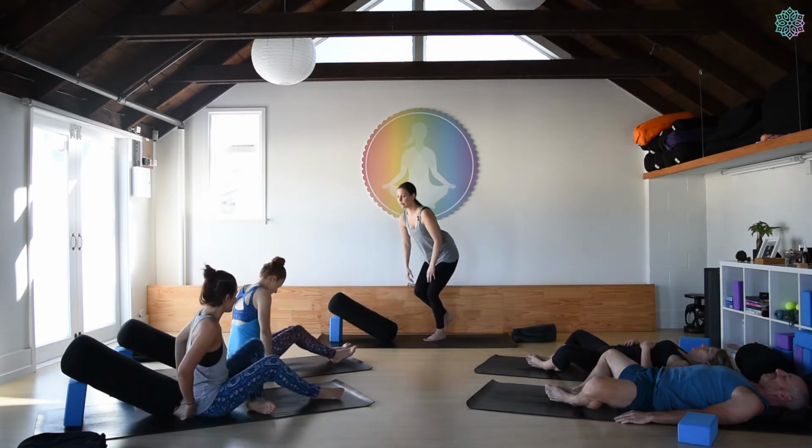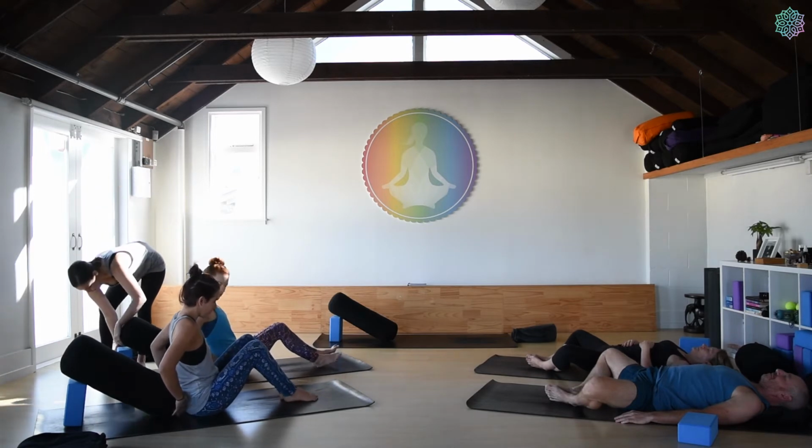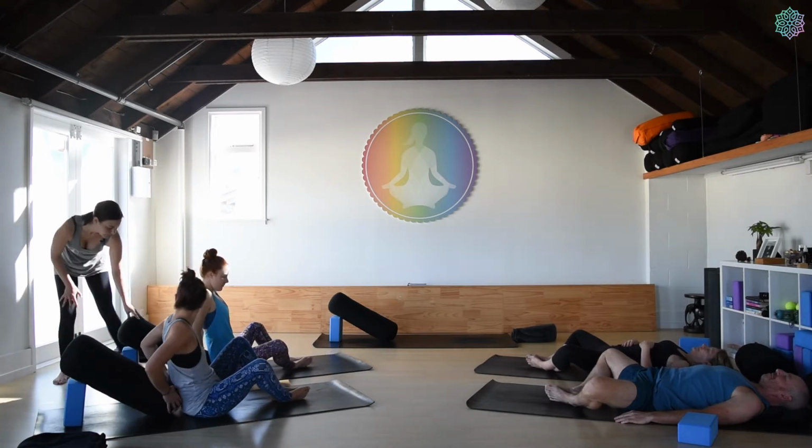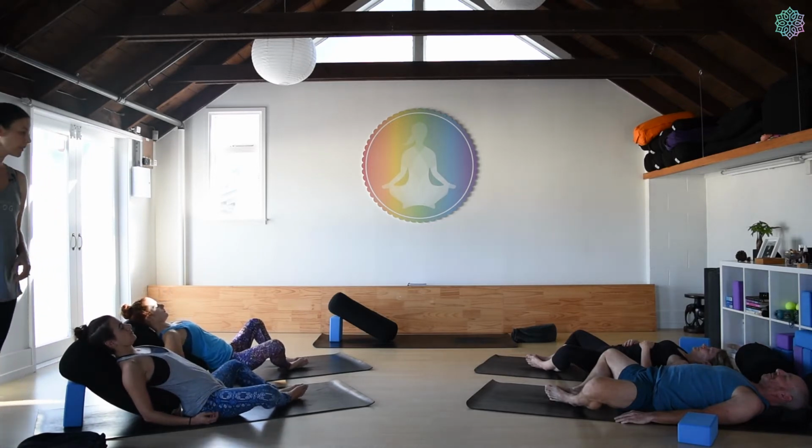Line up your tailbone with the end of your block. Bring the soles of the feet together. I'm just going to move that just a little bit. Yeah, cool. And then just lean the torso back. Beautiful.